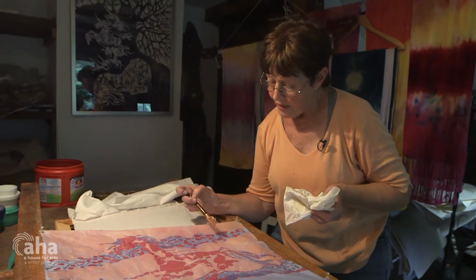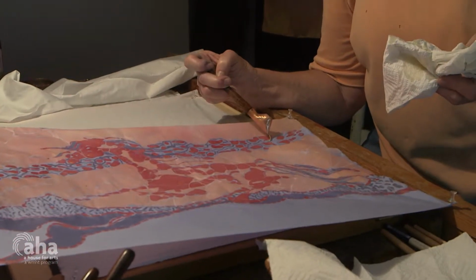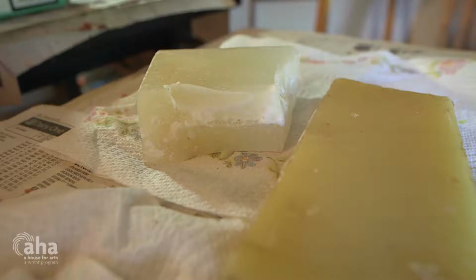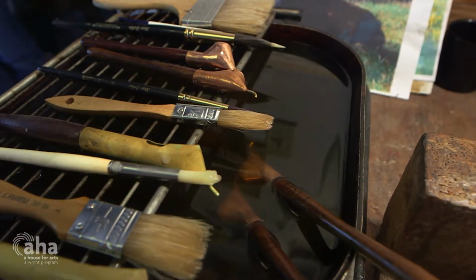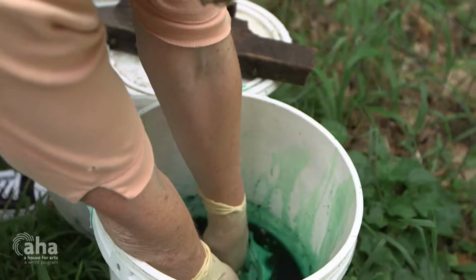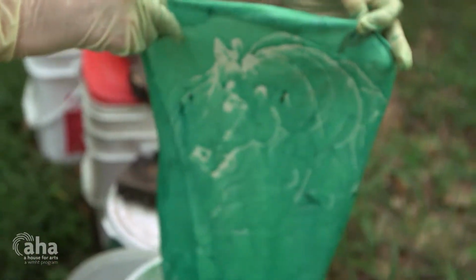I'm Carol Conklin, and I have been doing batik for over 40 years. Batik is an ancient method of painting on fabric with wax and dyes. It is said to have originated in Indonesia, but it also has roots in Africa. There's still beautiful African batik. India also has a lot of batik. China and Japan have beautiful batik from ancient times.